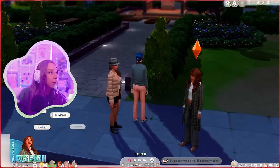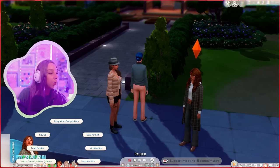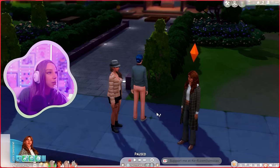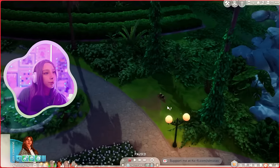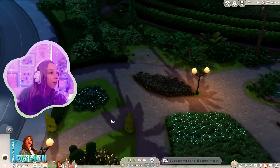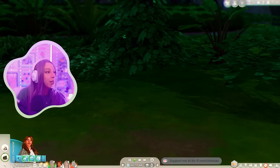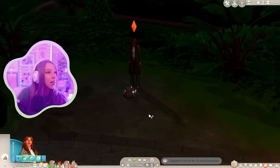So Chill's here with her husband. Build skill, comedy. And Ren? I can't tell her to build skill. Oh well. All right. What a pretty garden. Ooh, we can look for frogs. There's a little dig spot here, even though we have all the crystals. Hey, we got a new one. What are the chances? What are the odds?